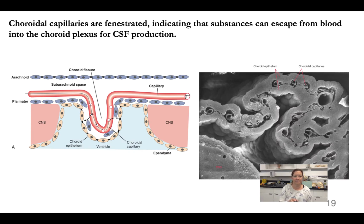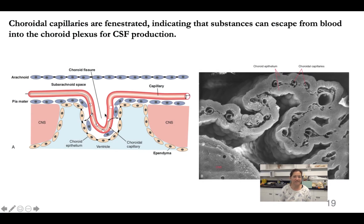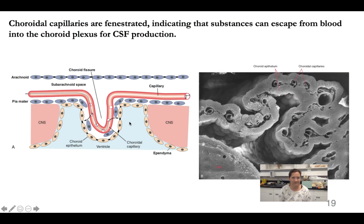Now, the choroidal capillaries that dive in here from the subarachnoid space, they dive into the choroid plexus, and a couple of things happen. The first is that they're fenestrated while within the choroid plexus. And so that means that substances, including ions, but certainly fluid, can escape from choroidal capillaries for CSF production. And the second is that you can see here, it's represented schematically, but there's structural gaps in the pia mater. And again, that's to admit the easy passage, particularly of fluid, from choroidal capillaries to the secretory choroid epithelium, and ultimately into this blue space, which is the CSF. So make sure you have a good understanding of what is happening here.